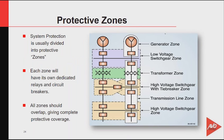There's a generator zone, there's a low voltage switchgear zone, a transformer zone, a high voltage switchgear zone, transmission line zone, another high voltage switchgear zone that's again going to then go to a transformer zone, and we're going to knock that high voltage back down to usable distribution voltages. Each zone will have its own dedicated relays and circuit breakers, but zones overlap so we can have complete protection coverage of the power delivery system. All right, let's see how it works.